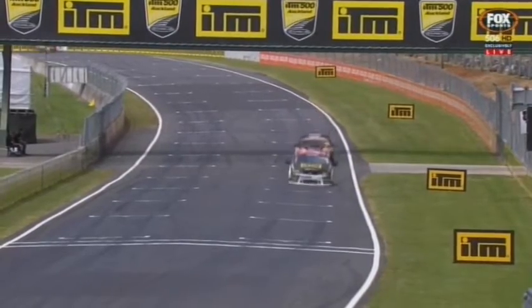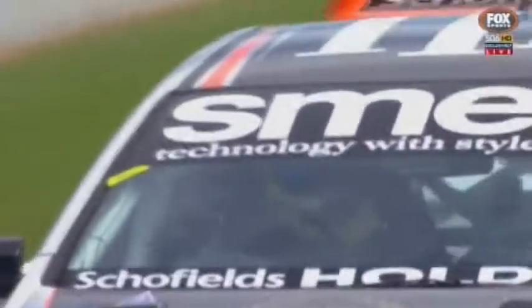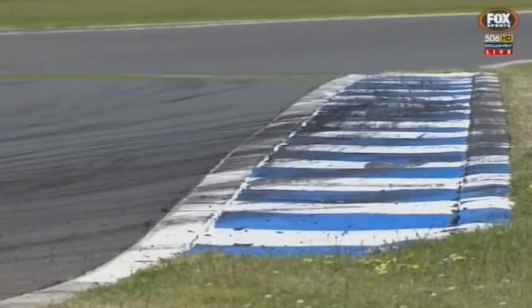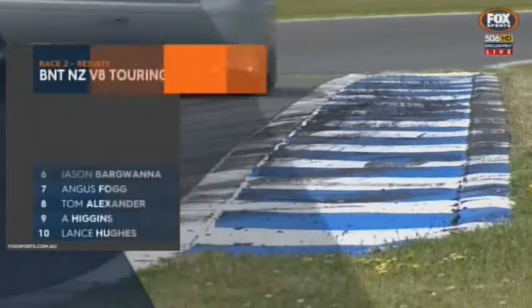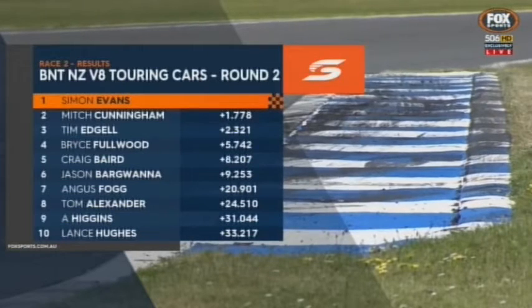First in our Class 2 car should be Kevin Williams. That'll be his 4th victory of the season when he arrives. Foggy fought his way back to 7th after the unfortunate spin. And that was a very good race. Simon Evans, he was aggressive in holding on to the 2nd position in the opening lap when it mattered. So that's how they finish up race 2 in the BNC NZ V8 touring cars.